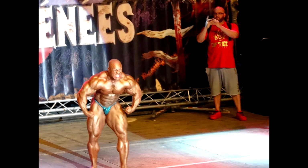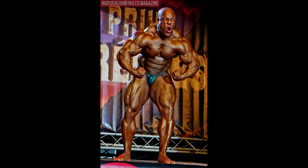This is a closer shot with better lighting of Phil Heath in his most muscular pose, and you're basically seeing some striations, some feathering on his chest. His quads are striated, to some extent even cross-striated. So again, just excellent conditioning. And here is the last shot from the series of photos that I have.